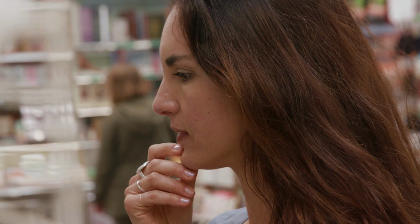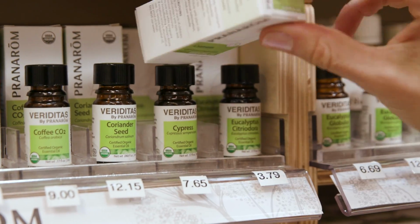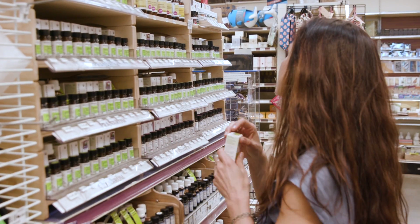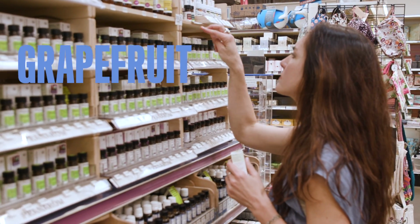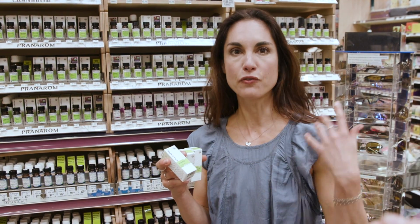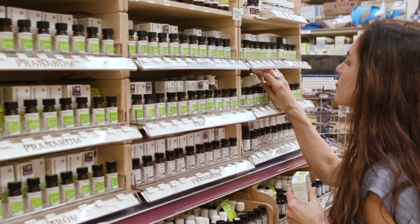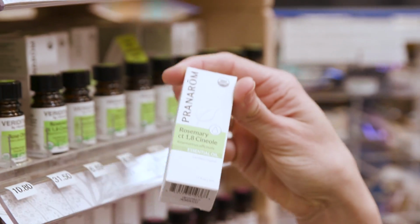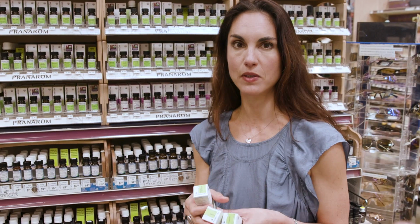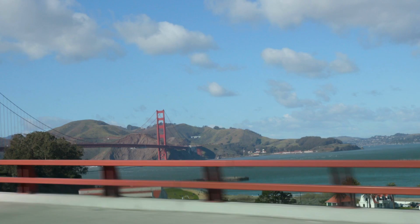Okay, so today I'm gonna grab Cypress essential oil. In itself it is a circulatory oil, so it helps with blood flow. And I'm gonna take the grapefruit essential oil, which first of all smells amazing. It's gonna help the fluid getting out of the body and draining this excess water content. And we're gonna add some rosemary essential oil too. What it does, it oxygenates the system. So the 3 of them together is like a big cocktail. So we're gonna do that together later.